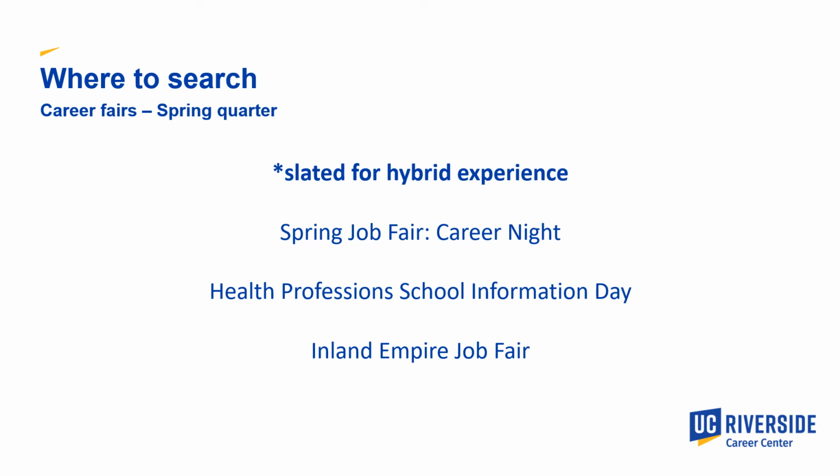In the spring, the two job fairs that we plan to host are the Spring Job Fair Career Night. This one, as the name implies, occurs later in the day. So if you work full-time or you have a family, this one might be better for your schedule to attend. This one, unlike the others that we spoke about, isn't geared necessarily to a specific industry. And also with the Inland Empire Job Fair, we have employers from different fields and industries in attendance who are still looking to fill their internship opportunities either for summer or fall, and also full-time opportunities as well.